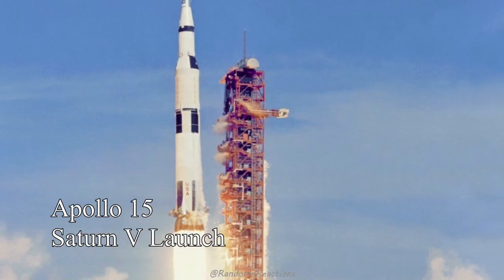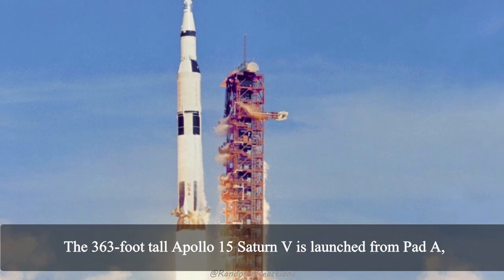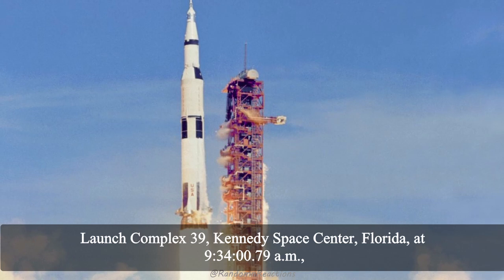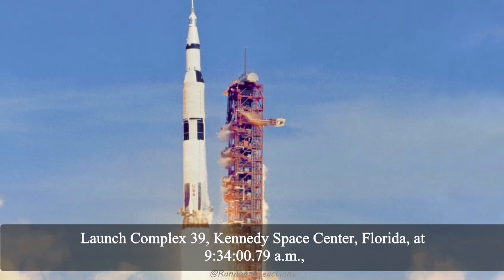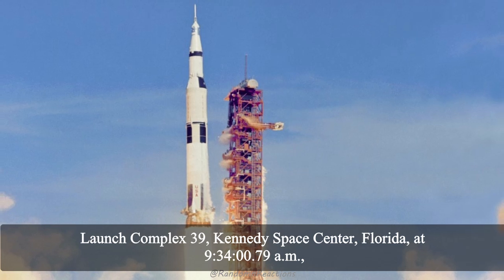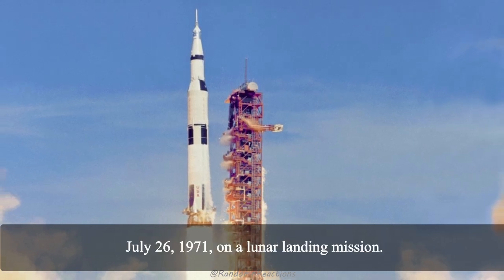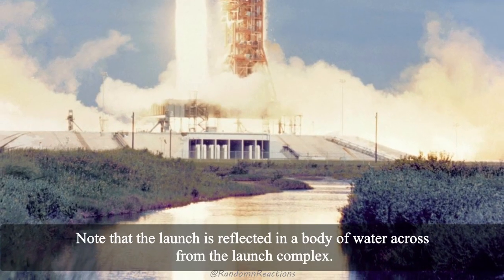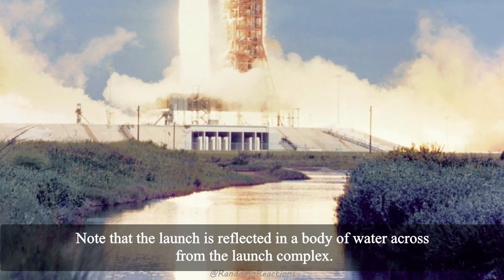Apollo 15 Saturn V launch. The 363-foot-tall Apollo 15 Saturn V is launched from Pad A, Launch Complex 39, Kennedy Space Center, Florida, at 9 hours 34 minutes .79 seconds a.m., July 26, 1971, on a lunar landing mission. Note that the launch is reflected in a body of water across from the launch complex.